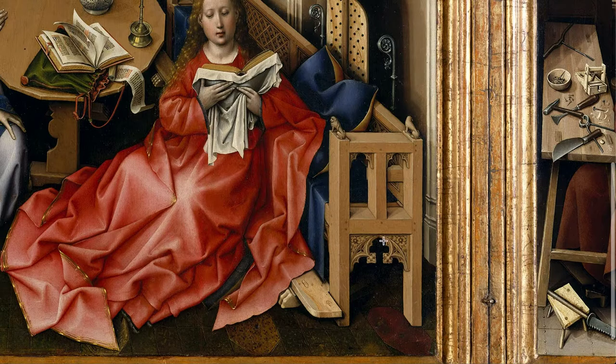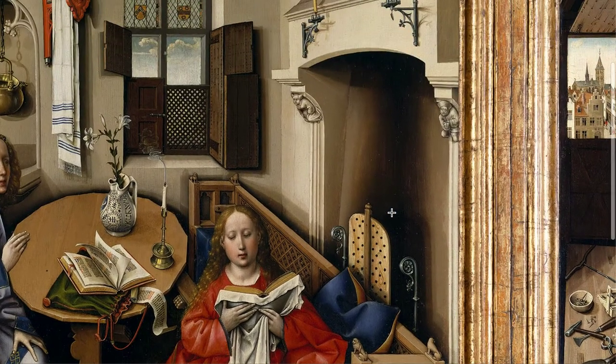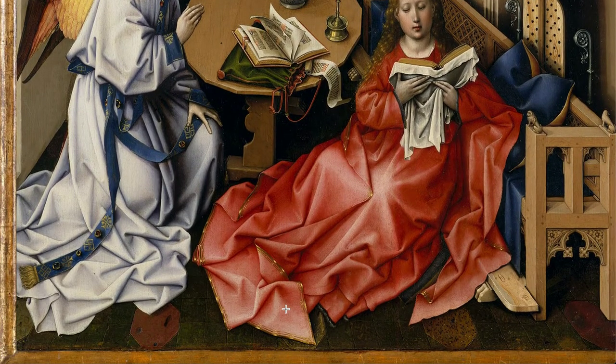So this bench that she's leaning against looks like a pew. Why is one candle snuffed out? Does that have a meaning? It probably does. Why is there a candle here and not one here? That probably has a meaning as well. In fact, everything in here probably has some double meaning that references the story being told.